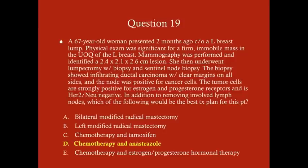We've got a woman who has had a mass. She's had it worked up and everything, and we know what it is. It's infiltrating ductal carcinoma. It's been removed. You've got clear margins. The node was positive for cancer cells. So in addition to removing the involved lymph nodes, what else are we going to do? We got a patient that has a systemic cancer, a cancer that has metastasized either to the nodes or to other parts of the body.